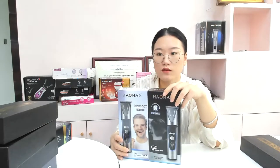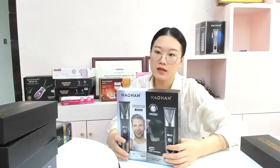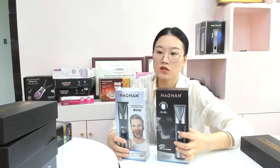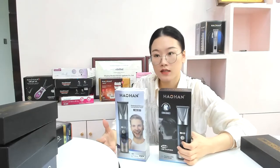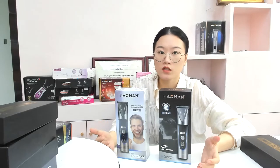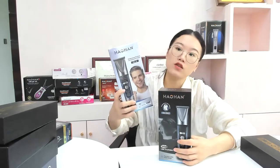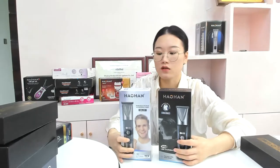That means the price is also higher than this model 2A. So the functions are the same. If you need a cheaper price, you can choose model HAOHAN 2A. If you need LCD display and you want to check the power left, you can use model HAOHAN 2. Okay, these are the model HAOHAN 2 and 2A.